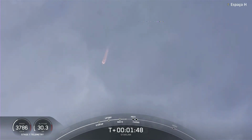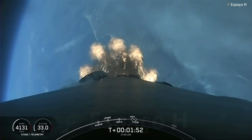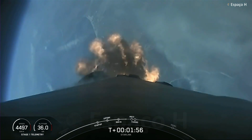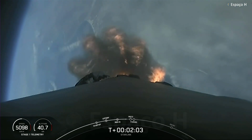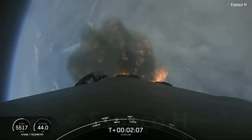MECO, or main engine cutoff, is where all 9 of the Merlin 1D engines on the first stage shut down. Stage separation is when the first and second stages separate. SES-1, or second engine start 1, is where we light the Merlin vacuum on the second stage, and fairing separation is when the 2 fairing halves separate and fall away from the second stage. Keep an eye out for these events, which will happen in rapid succession.